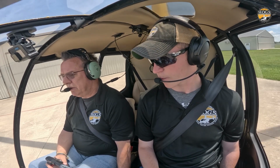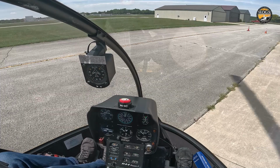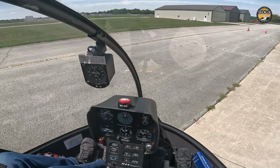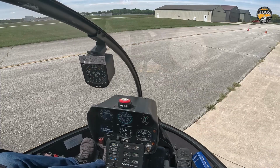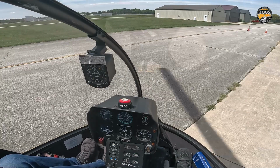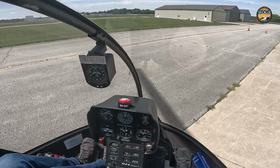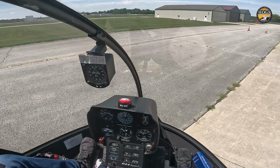So now we're gonna roll up to 100%, check our horn. Wait for the clutch light to go out. Clutch light's out. I'm gonna raise collective and roll off throttle, wait for the horn. There's the horn, down collective. Let the governor take it back up to 100%, and we're ready to go. So clear on the right. Clear on the left. Forward and above.